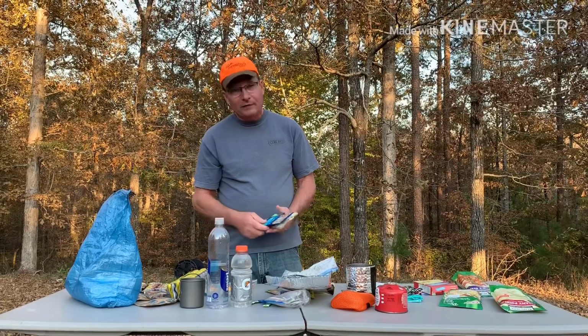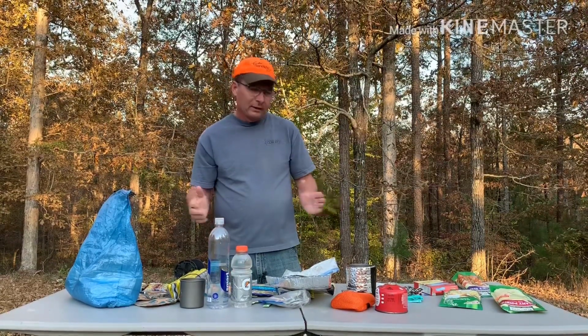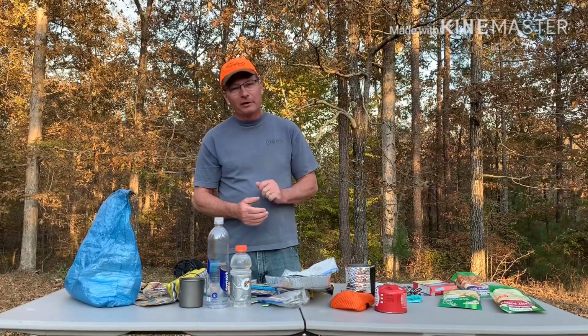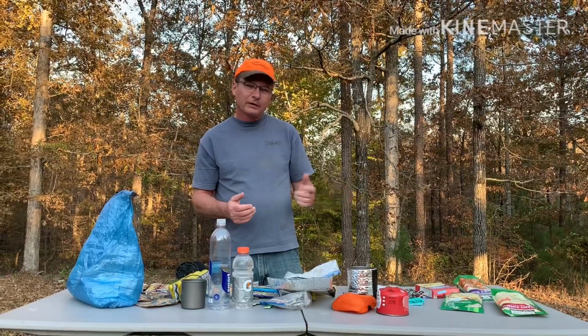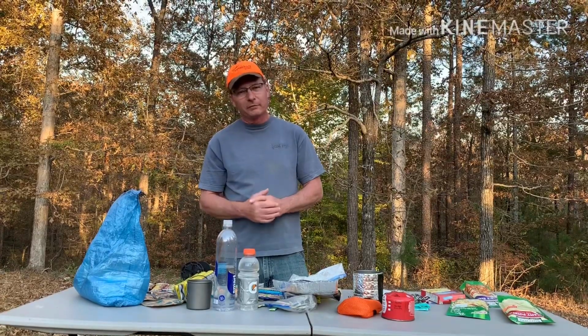And with the Spam, I like to try to heat my Spam. I haven't really figured out a good way to heat the Spam. So that's how I'm planning on doing my meals. Like I said, everybody on the trail does theirs a little bit different. So, feel free to tell me how you do yours, and I might learn something from you.